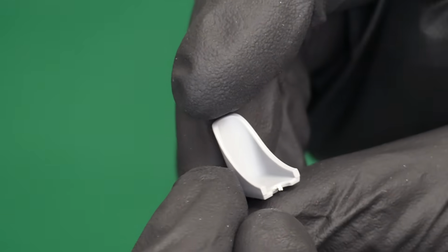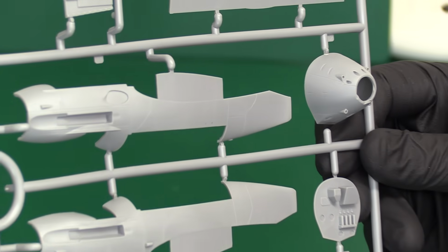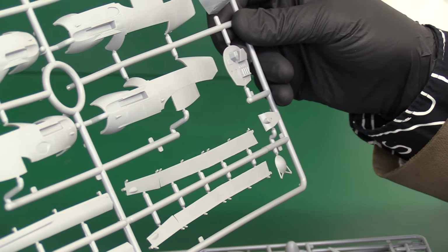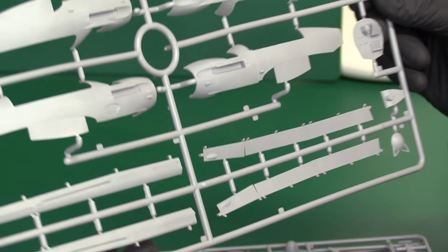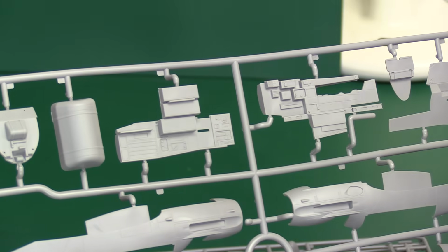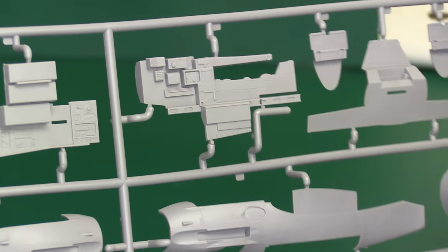And there's a seat. I don't think that's the pilot's seat, is it? I think that's the co-pilot's seat. Or maybe the gunner's. Then you've got some parts which you're probably not going to use because this is the standard version that doesn't have the BMW engine. But then you've got the Bombay doors here, and you've also got some of the bulkheads and things which are going to be used obviously in the interior of the fuselage and around the cockpit.